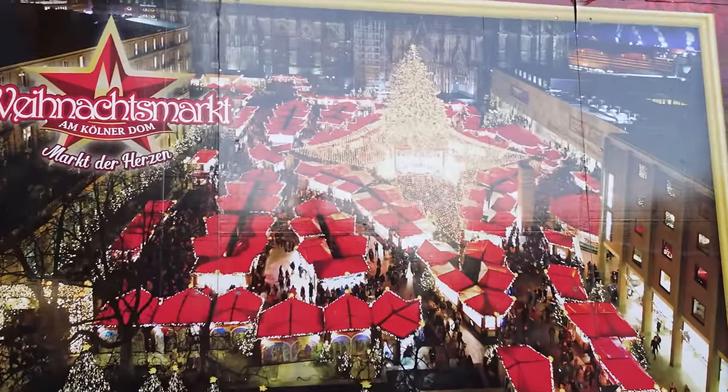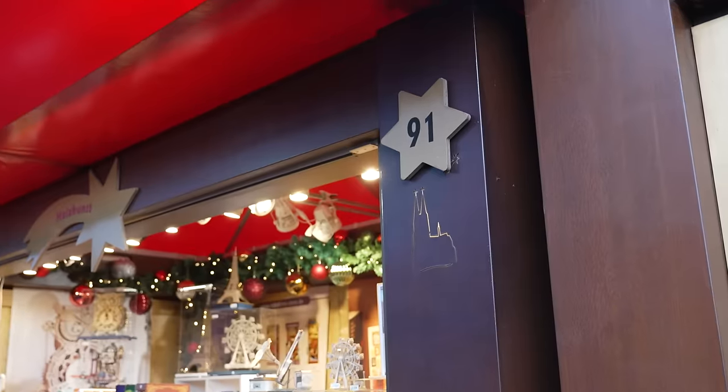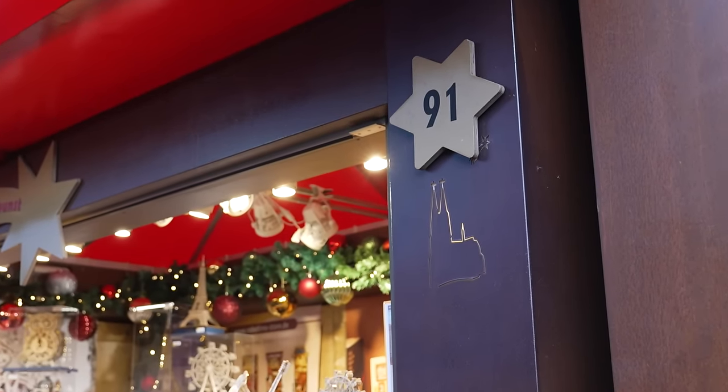Most popular Christmas market, but it is also one of the largest with 150 stalls. Yep, and it's really cool. It's all very much themed since it is right in the shadows of the Cologne Cathedral. Every stall has like a little cutout lit up of the shape of the cathedral. It's really cool. Now when it's the largest, just make sure you're prepared for the crowds, because there are a lot of them. It is the largest and the busiest.